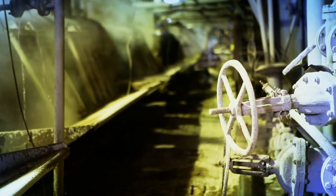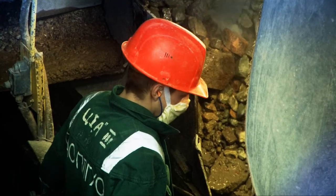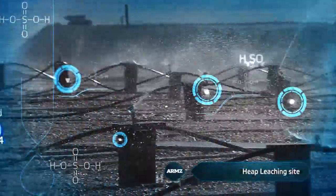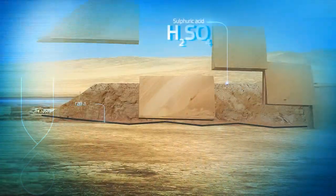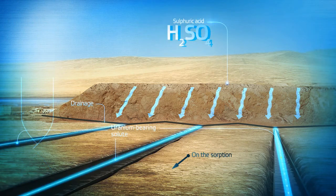At the surface, the ore is transported to the hydrometallurgical factory, where the rich part is taken for breakage and sorption, whilst the poor material goes for heap leaching. Depending on the quality of the ore, it either goes straight to the crushers or to the heap leaching site. Here, there is round-the-clock artificial acid rain. The sulfuric acid dissolves the metals and the completed solution is sent to be processed.